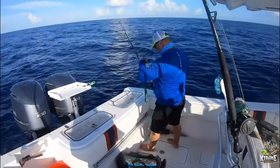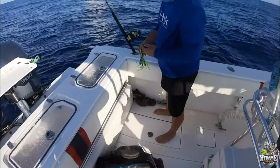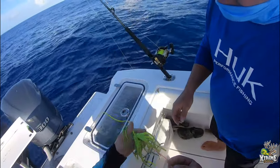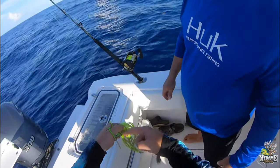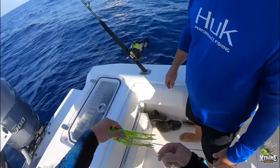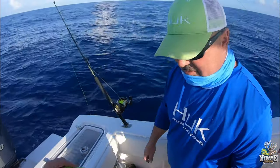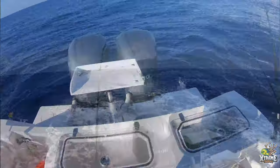Dude, my little contraption works. You see what I did there, right? Usually the hook would go here. I put it all the way back here. Let's take a bigger bait. Bigger bait, bigger fish.